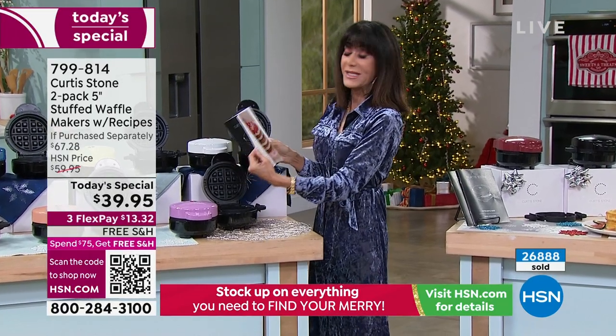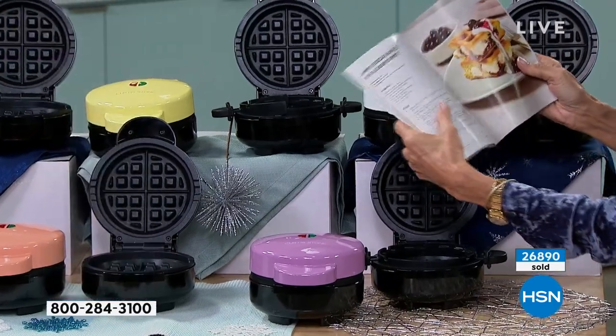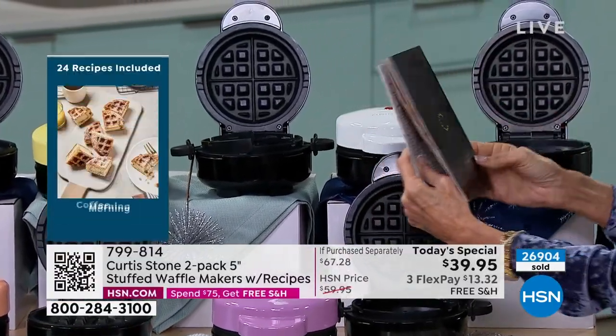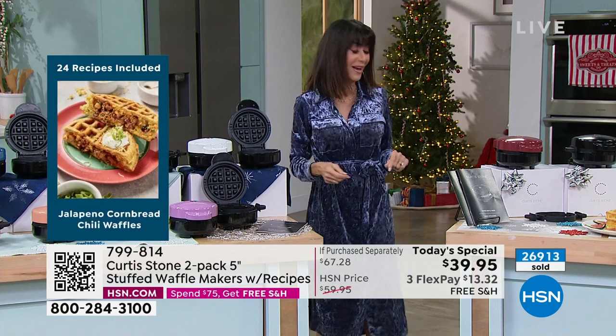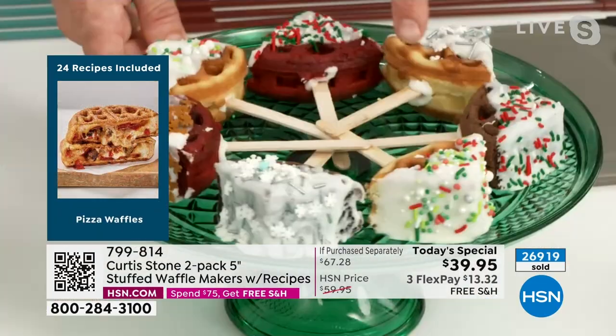I like too, because the recipe book runs the gamut. It's not just sweets. It's a lot of sweets, but then you also have a lot of meats that you can do. Oh my gosh, I bet you could do quite an exciting one with some of that leftover turkey, can't we, Chef? Oh, with leftover anything, Bobby Ray.